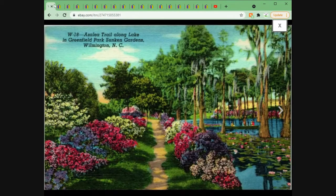We have the Azalea Trail along the lakes in Greenfield Park, Wilmington, North Carolina. Nice linen postcard.